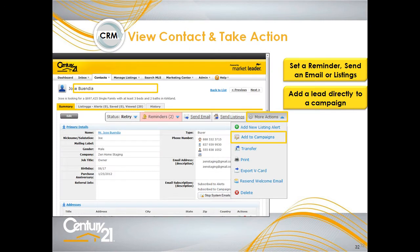View contacts: you go into the individual contact screen, and once you've entered the information, you can see how you can add that contact to a campaign. You can transfer a contact. So once they're a buyer and they become a past client, you just transfer that over to a different segment. Print, export a vCard, a contact card. Resend the welcome email. There's all kinds of things that you can do right from your contact information here in Business Builder. And as you can see, everything has reminders on it. You have 2 reminders. It'll tell you, this is what you need to do. Click this, go in here, because you have something waiting for you.